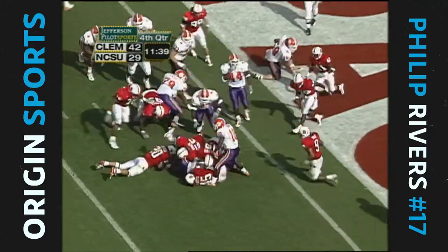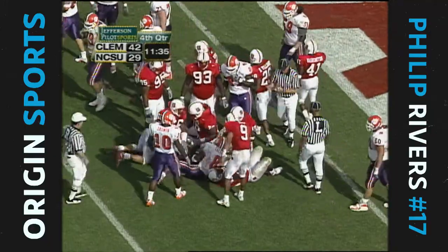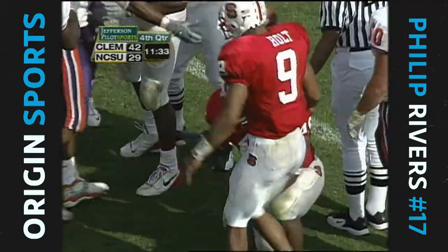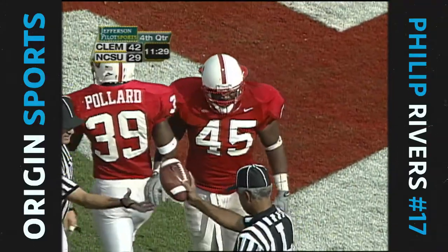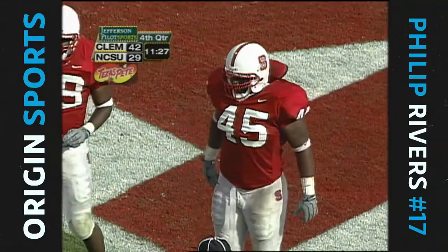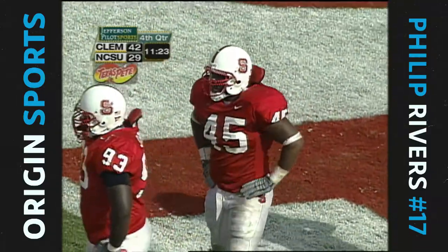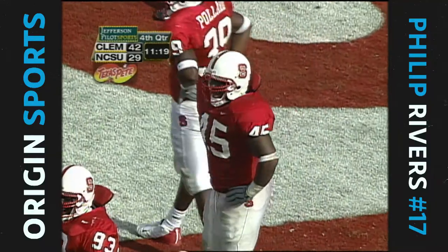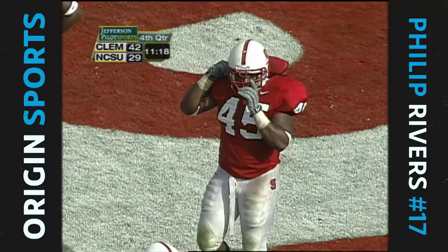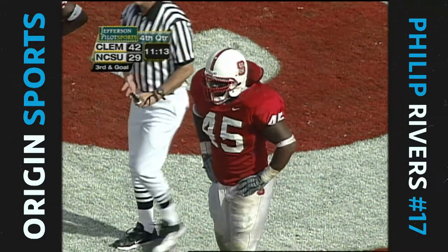Here's Zachary. Oh, D'Antonio Burnett. Shot him down along with Sean Price. And they're still knocking on the door. It'll be third and goal. Without LeVar Fisher, who was injured earlier in the second half, everybody has to give more defensively for the Wolfpack. No one has given more than Burnett. And that kid has really elevated his game.